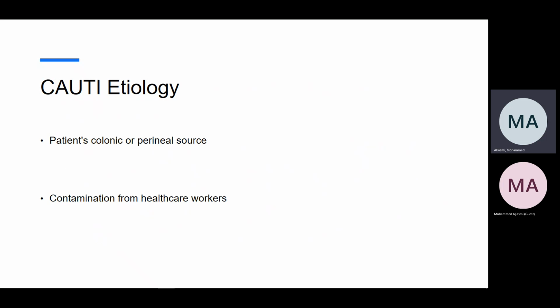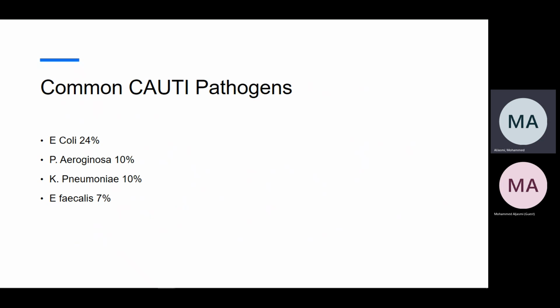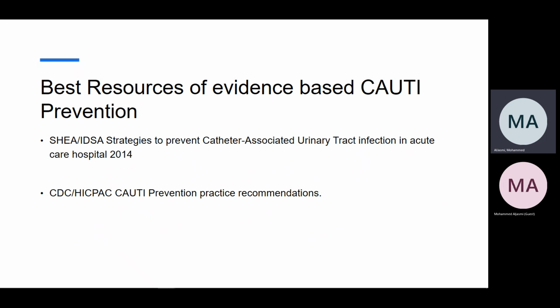Etiology, it comes from colonic and perineal source contamination and contamination from the healthcare workers. The most common pathogen is E. coli at about 24%, and next comes Pseudomonas and Klebsiella pneumoniae. And good resources for the evidence-based CAUTI prevention come from the Society for Healthcare Epidemiology of America, IDSA, and the CDC.